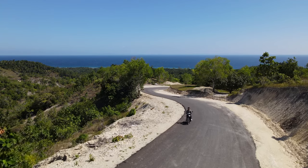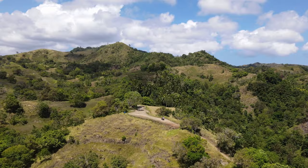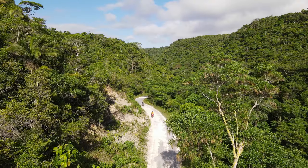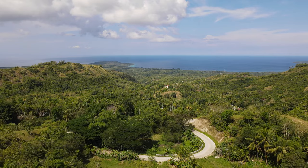That being said, I encourage any and all visitors to take several days to branch out and explore the paths less traveled. I can tell you from experience that Siquijor has dozens of awe-inspiring routes that offer postcard-perfect views, immersive jungle experiences, and a whole collection of hidden natural wonders.